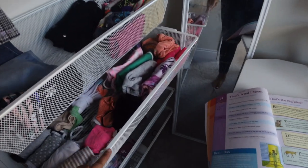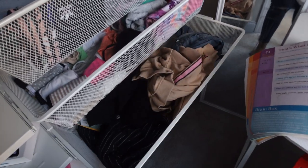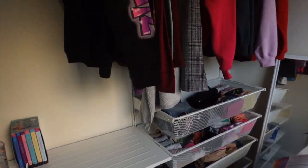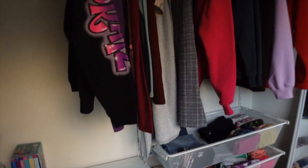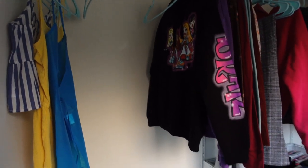Hers looks pretty similar to the first day I did it. Not anything crazy. I mean, she did this herself and she just threw her new clothes in here any kind of way, even though she should have hung them, which I'm gonna make her do when she comes back. But yeah, all of her other clothes, the ones that are clean, are in here right now.